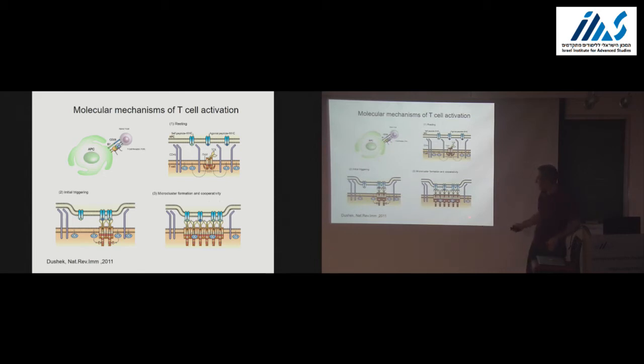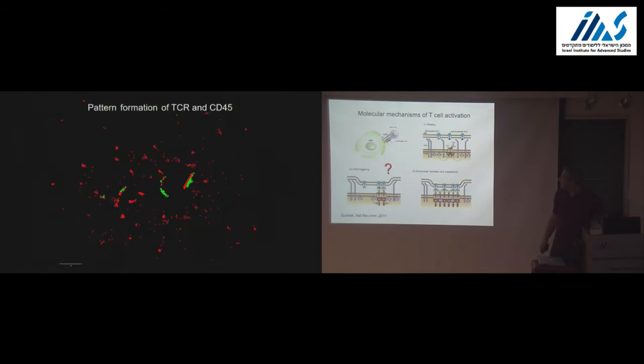And another mechanism would say that maybe there's clustering, obviously you saw that, but maybe there's some cooperativity in interaction. So maybe not all of the TCRs need to see cognate antigens, but only a few, and then they would send the information, propagate the information within the clusters. So let's start with this. Can we see that?